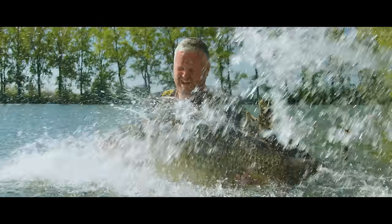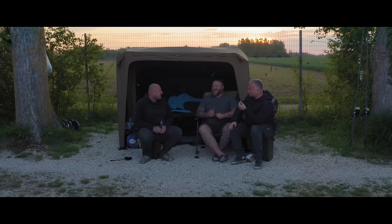Look what it is. I can definitely see the appeal for these kind of lakes and why people come on holiday.